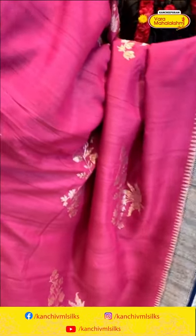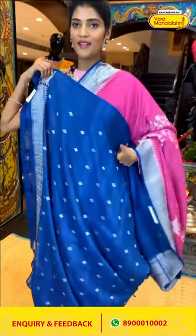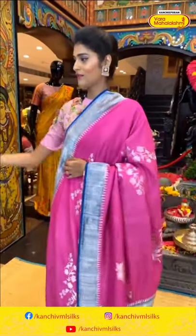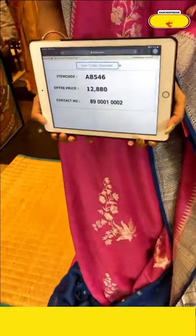Where the body has florals and leaves. Border has cross lines with temples. Pallu has diamonds with cross lines, with a contrasting blouse. To buy this saree, take a screenshot along with the item code, that is AB546, weaver's price is 12,880 rupees.